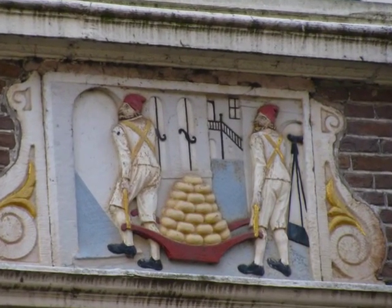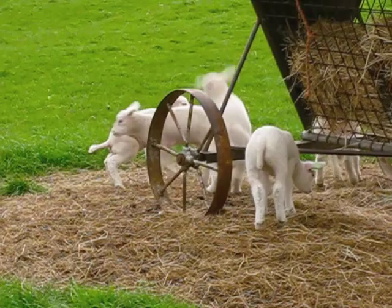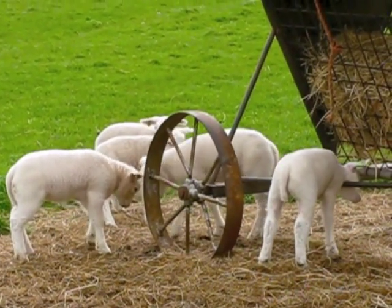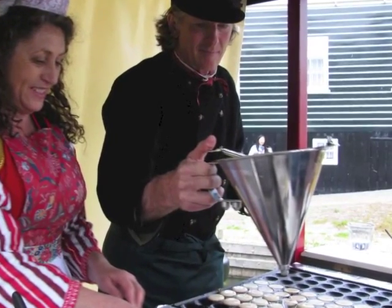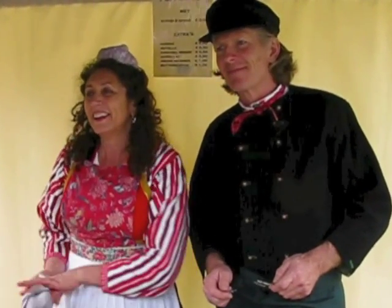The Dutch have been making cheese since the year 400. They are the largest exporter of cheese in the world. In many rural areas, traditional Dutch treats continue to be made by hand.